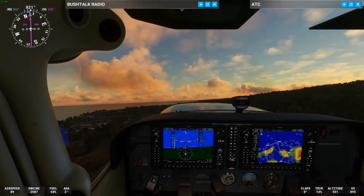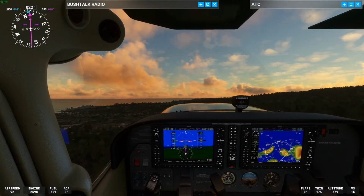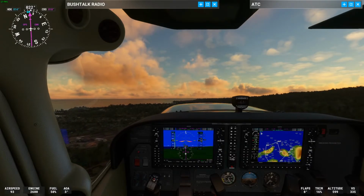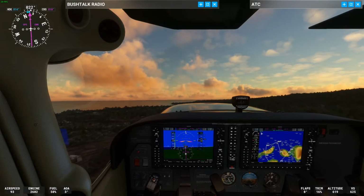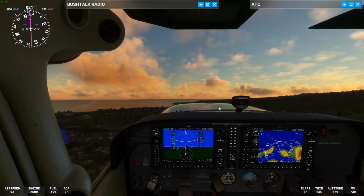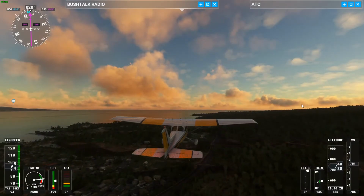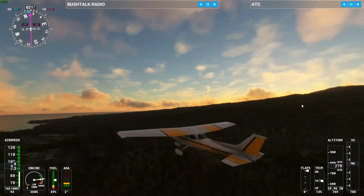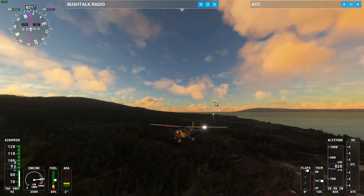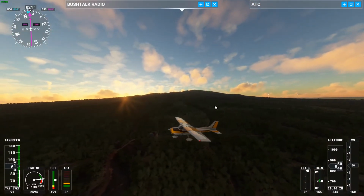All right, let's turn on BushTalk Radio map for on my side. And let's see what we got going on. All right, so departing from Maui, we don't have anything coming up until we hit the edge of that island, so let's go ahead and view Maui from behind us and enjoy the scenery.